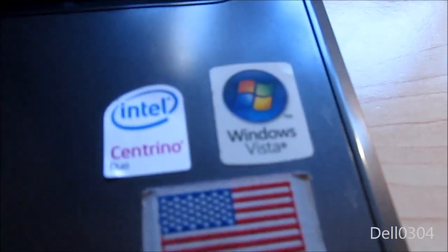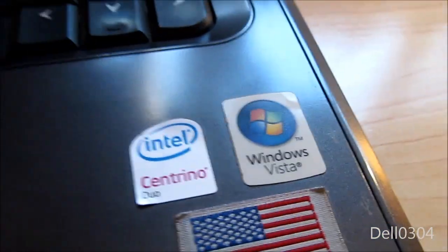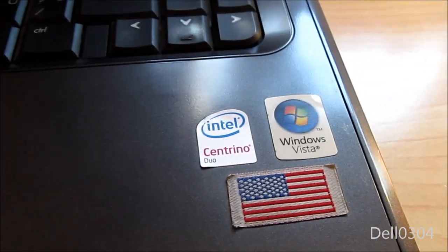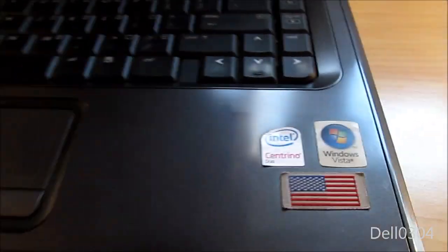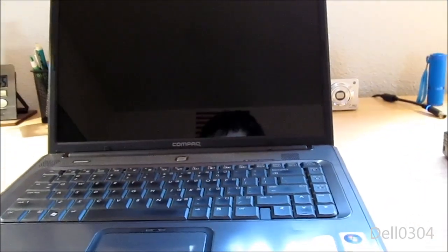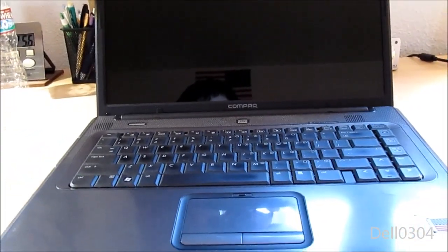Hello, people. We have a 15-inch glossy widescreen display, 1280 by 800 resolution. Well, let's go over the specs. We have an Intel Core 2 Duo T5450 at 1.66 gigahertz. We have 2 megs of L2 cache and a 667 megahertz bus speed. We have 2 gigabytes of DDR2 PC2 5300 RAM at 667 megahertz. We have a 160 gig drive, like I showed before, and it's running Windows 7 Home Premium, 32-bit Service Pack 1, I believe.